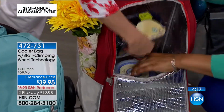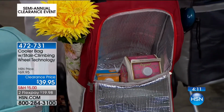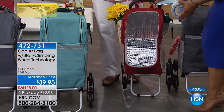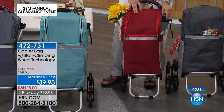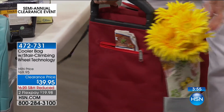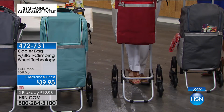You have now your ice cream, your yogurt, and you can really tip this just for a moment so that you can see the inside of it. So you can see wall to wall, top to bottom, front to back, every angle of this is insulated, which is amazing. And what I also like is on the outside, because I always need some reading glasses around with me. You have your coupons here in the back there. You can put your flowers here, all sorts of pockets that I like. And then when you're ready, you can just take it right out.